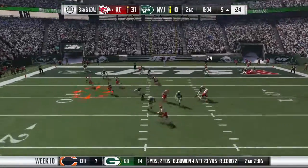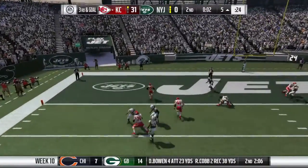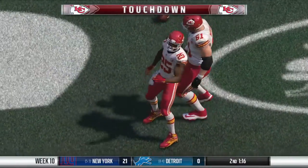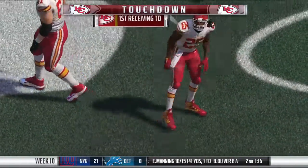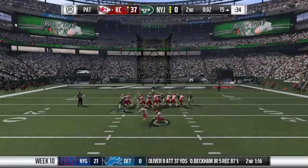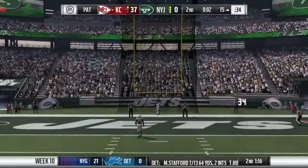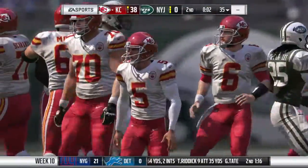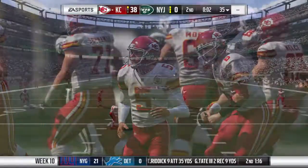They'll look to throw on 3rd and goal. This will be caught just inside the 10. And he takes this into the end zone for a Chiefs touchdown. Jamal Charles in the final seconds of the first half. And the Chiefs just continue to pour it on. And that's a lead that excites a team as they head into the half. Good way to finish things off.